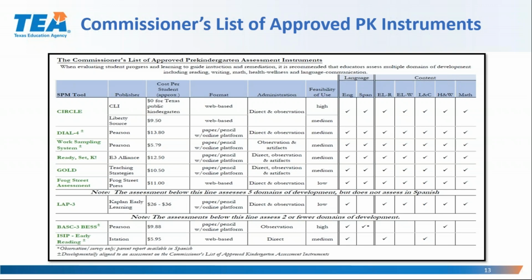Then the next two columns show what languages they are available in, and English and Spanish are chosen. And then the last 5 columns show those 5 developmental domains: ELR, or early literacy reading, ELW, early literacy writing, L&C, language and communication, H&W, health and wellness, and math, which is mathematics.